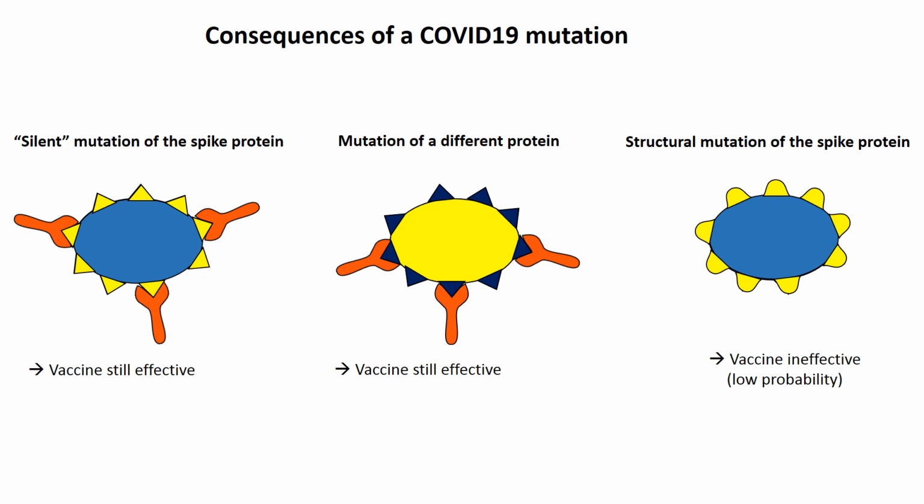The spike protein is also important for the virus to actually infect our body cells. And if there's been a spike protein mutation that changes the overall structure, it might also be the case that the virus cannot actually harm our body cells anymore.